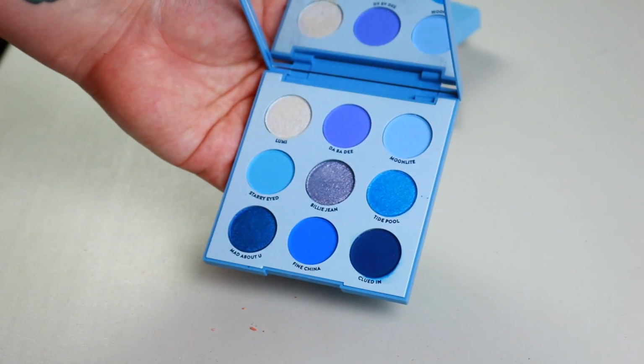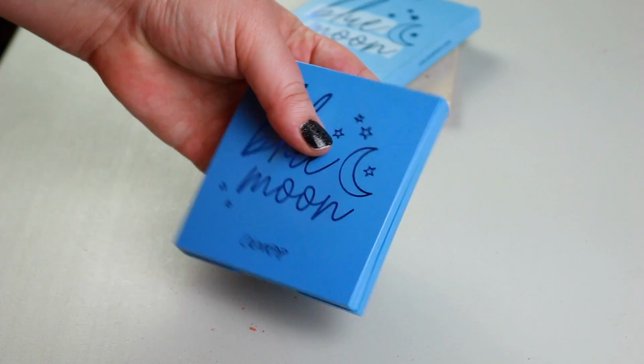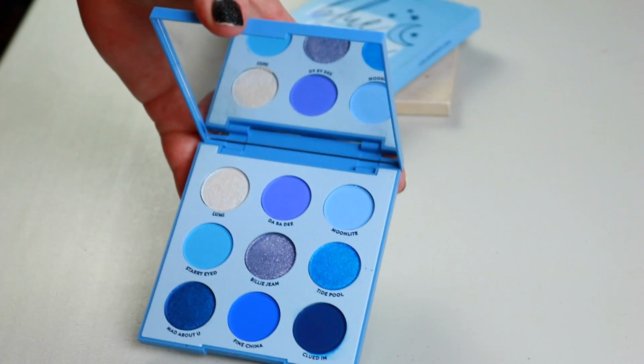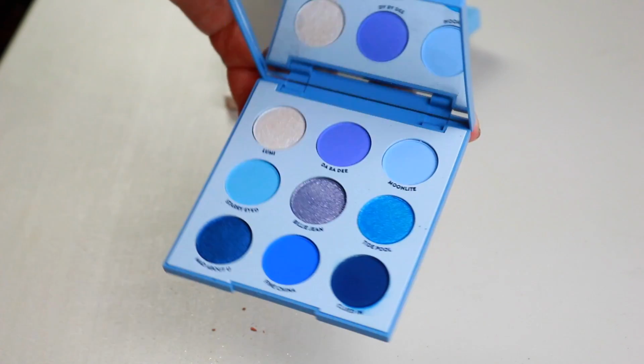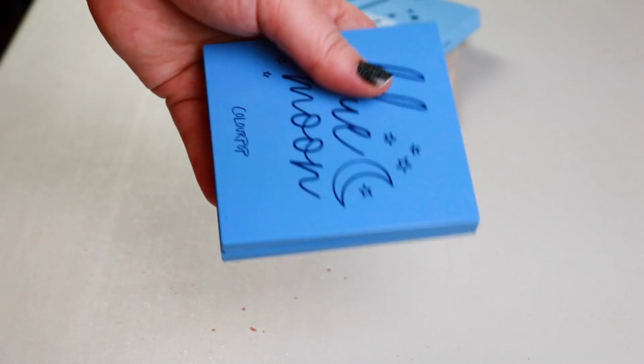This is okay. I think probably out of the monochromatic palettes, this is the worst one. It's just not that good. The blues I don't really find very pigmented. It feels very chalky. There's no longevity to it. I just really did not like this palette.